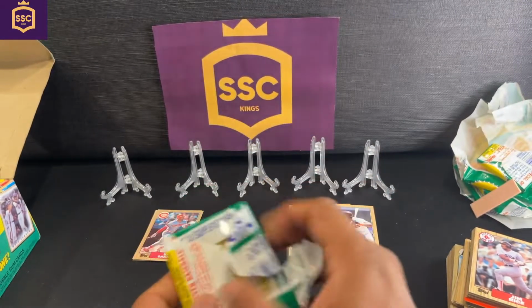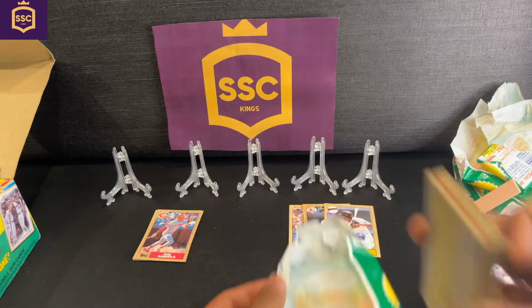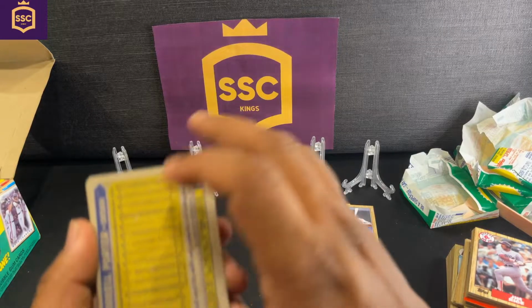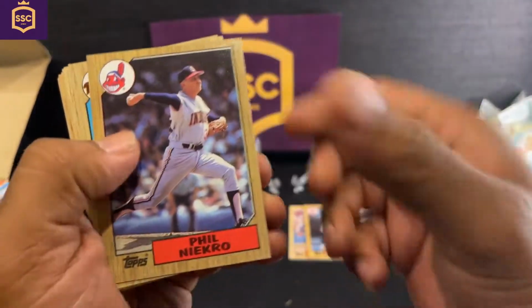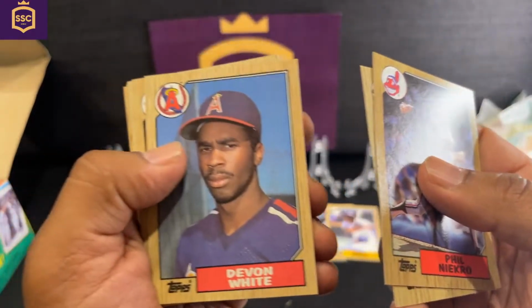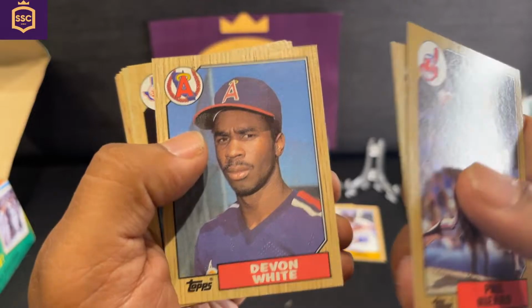Barry Bonds, the thing is, even if he did take steroids, he was still a really good player. Yeah, but you know what? You still got to make contact and hit the ball. Exactly, but you do get a huge advantage. Phil Niekro, Hall of Famer there. This guy was also a player that we would like to pick up and collect as well. Devon White.